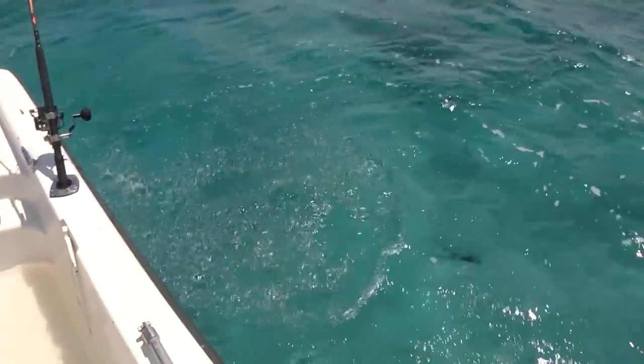We decided to go ahead and pull the lines in and start trolling back towards the resort because the wind was picking up.